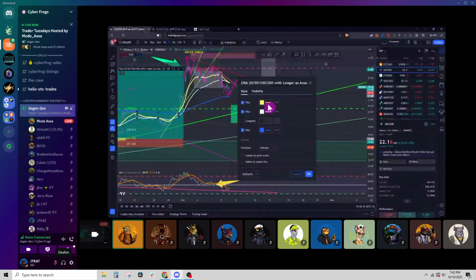Go to settings. This is how you change what you want inside. And you can see all I did was I removed the shortest time frame, and I removed the fill. You can make these whatever color you want, but to me, just the colors that I already have in my chart, the blue and white, they stand out, but they also fade back if I need them to in the way I see the chart.